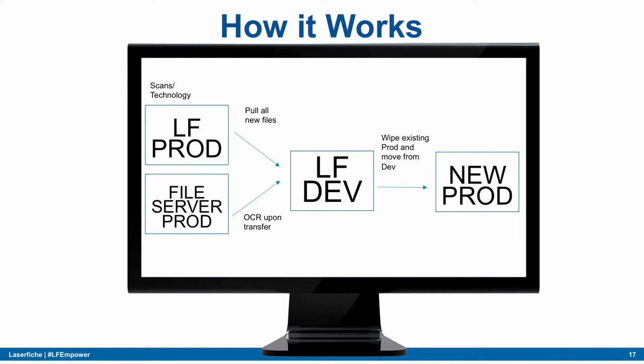So in these boxes, as you see, we had our Laserfiche production environment and our file server production environment. The file server production was the Novell NetWare. That's where the current data was housed. Laserfiche production is where we were scanning into. We were scanning all these documents directly into our production environment. So we had to figure out a way, how do we get that data meshed together? How do we get a proper production Laserfiche environment in order to get rid of the file server?